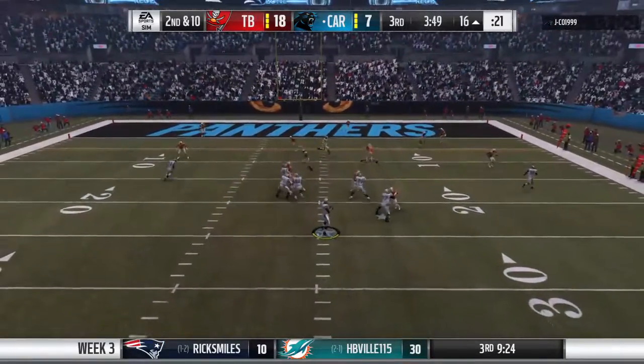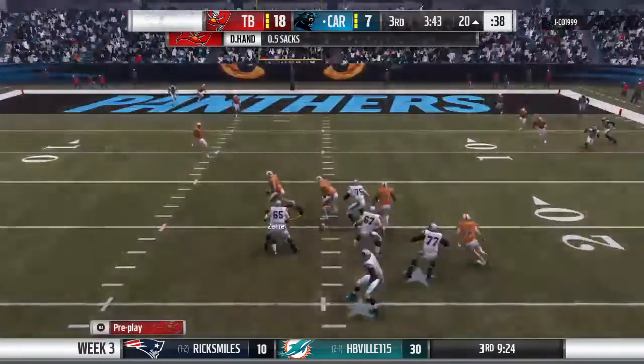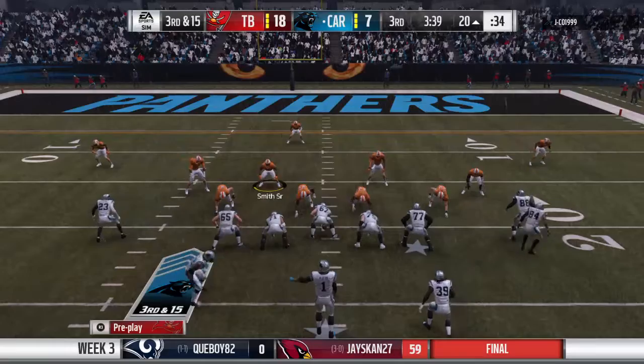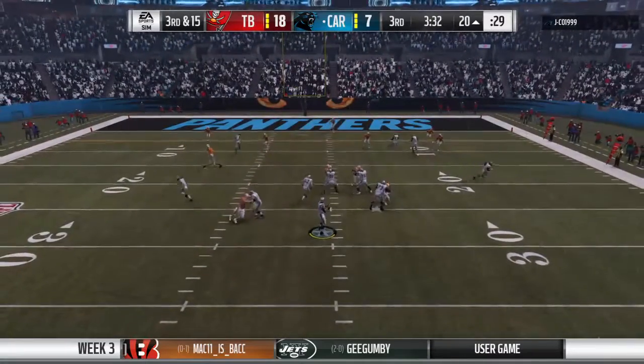To throw again. Newton. And they get to Newton and take him down for the sack. The amount of sacks that they've absorbed in this game is absolutely extraordinary. Let's just face it. This offensive line, flat out, cannot handle this pass rush. It's been demonstrated time and time again.